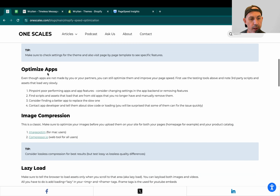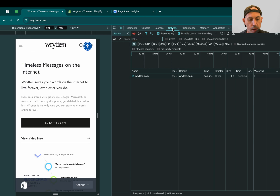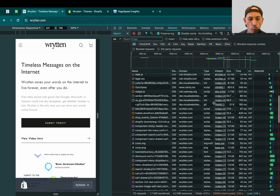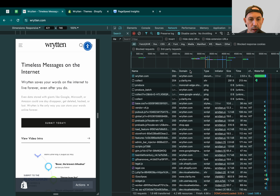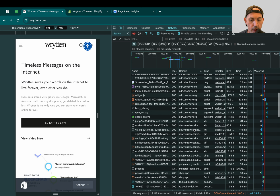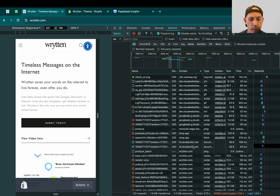Next one, optimize apps. Same thing. Sometimes apps really slow down things. So how do I know if an app slows down things? I like to look typically at the inspect right here, what we talked about before. Click on network, refresh. I'll go to different pages, product page, etc. And one simple way to do it is to click on domain here, and anything that does not come from cdn.shopify.com or shopify.com or your domain is typically another app.